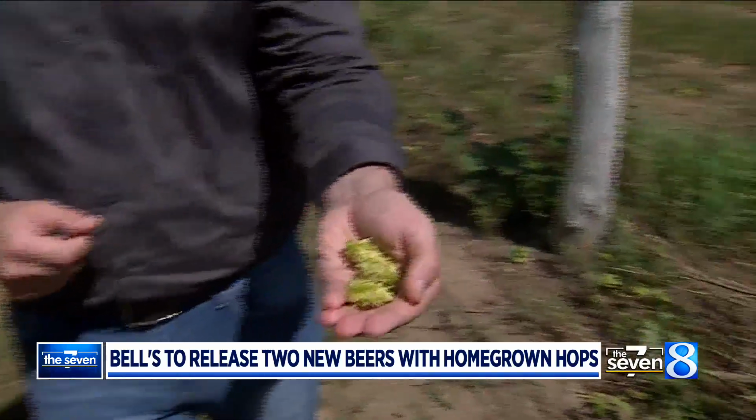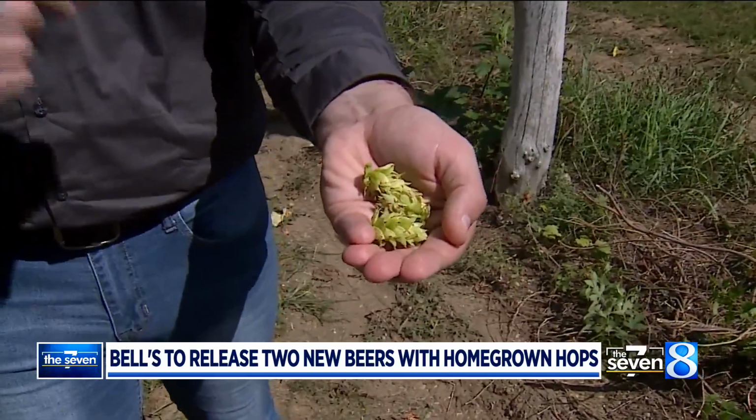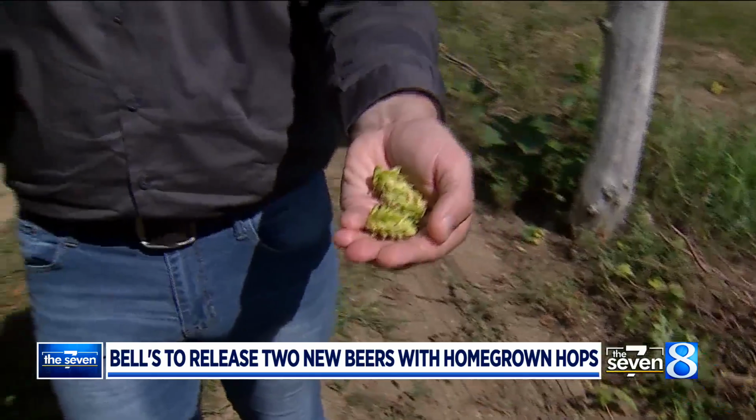In case in point, the announcement was originally scheduled for the first week of September, but it was delayed a couple of weeks by staff because they say that the hops for these particular beers were not ripe yet. So it goes to show how delicate the time window is for these guys to be picked and processed for the perfect pour. In Comstock Township, David Horak, News 8.